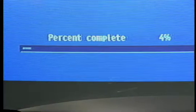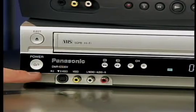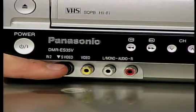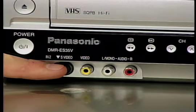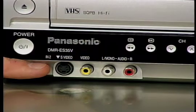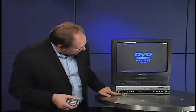So now if you've got something other than a VHS tape that you want to copy, say you've got a Hi8 tape or something that plays from a camera, you can connect your camera directly to the front of this unit as well. You see there's an S-video port here, and also next to that some RCA inputs for video and for audio. And so you can connect your camera or some other source directly to this and copy directly to the DVD, or as the case may be, to a VHS if you like.